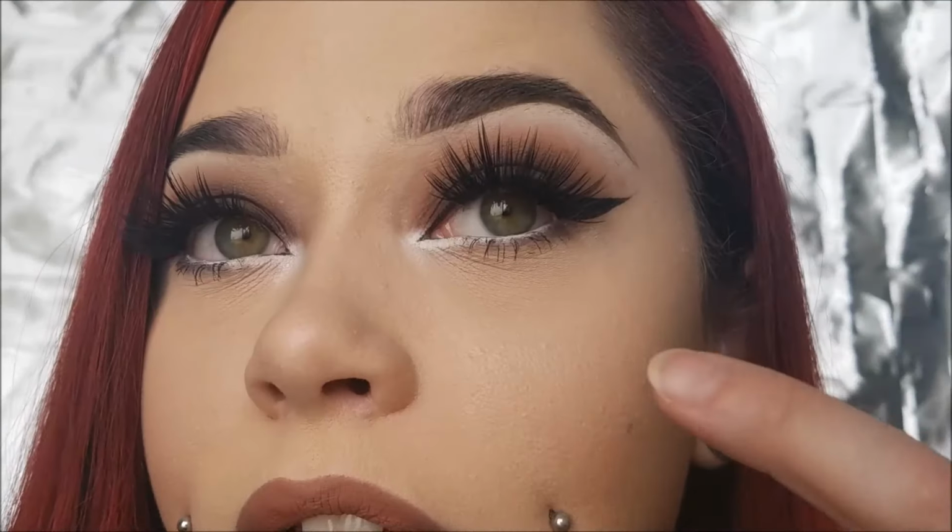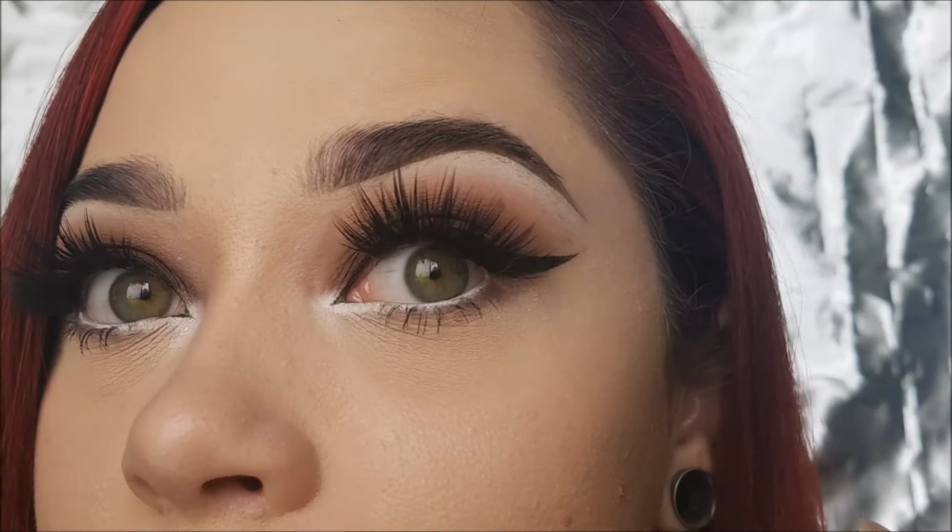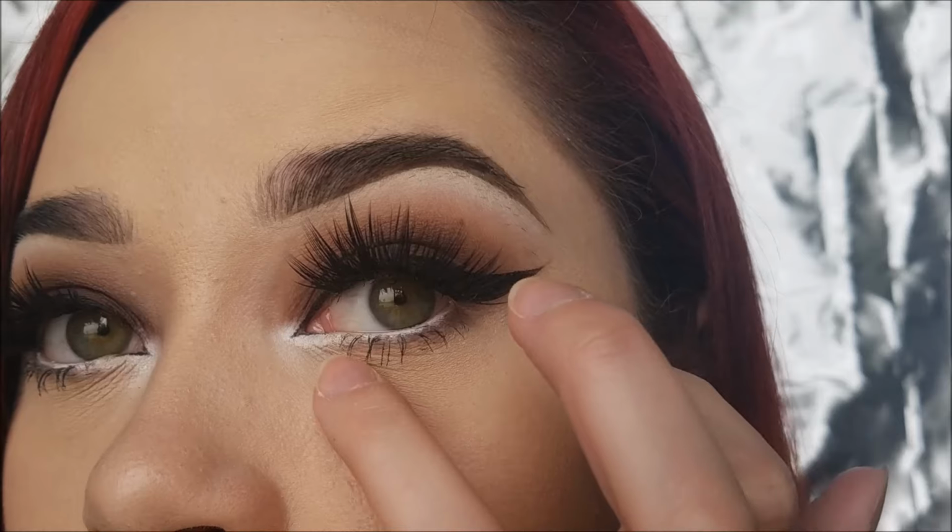The NARS Soft Matte Concealer is a very thick consistency. I feel like it fills in my pores right around this area as well, and it fills in any wrinkles or fine lines I have underneath my eyes. If you look closely, you can see I get creasing really easily, just right here, because I've got some little lines. No matter what, I can't prevent the creasing. It just happens. Next, I want to talk about my eyelashes.